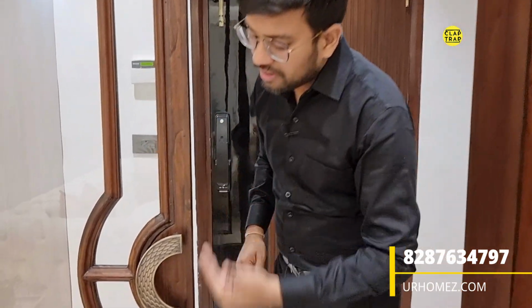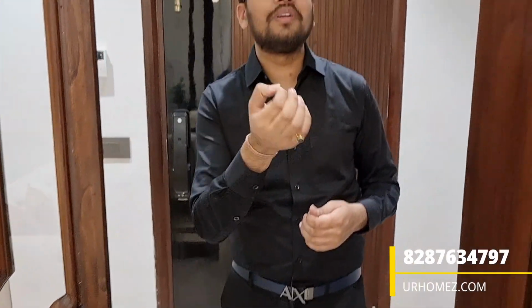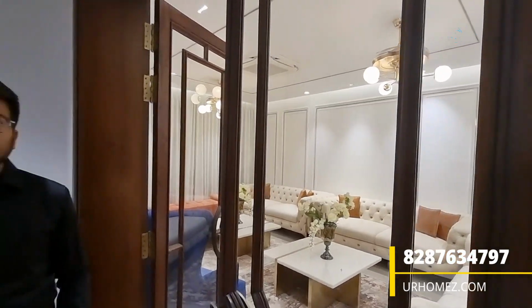Accordingly, we have given handles in it, to have the classical theme. If you see this curve, that is why we have put a curved handle. These are the detailings we take care of, and we match the parts. Now where are we heading to? We are heading to the entrance foyer.